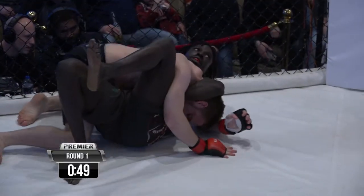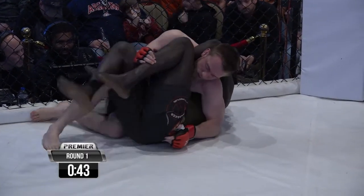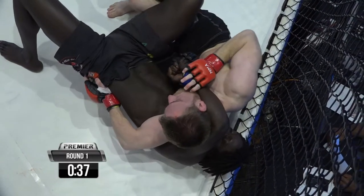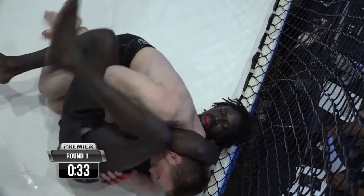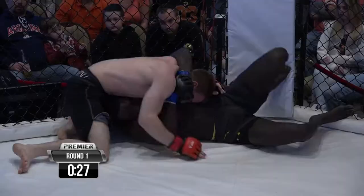He may try to hit that. I don't know if he's trying to hit that arm and guillotine from there. I'm not sure. I can't see if his hands are locked or not. Would be very hard to finish there. So far, he's pretty tied up. Now we're moving.